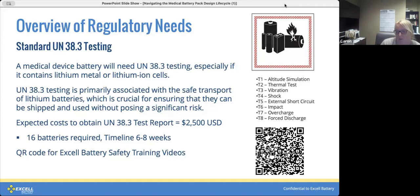Costs and timeline for the UN test report is about $2,500. 16 batteries are required. Timeline usually around 6 weeks.